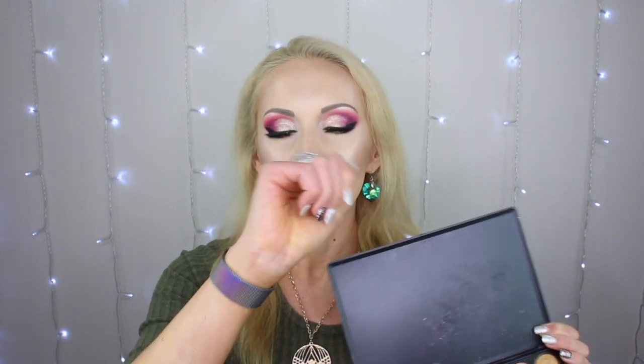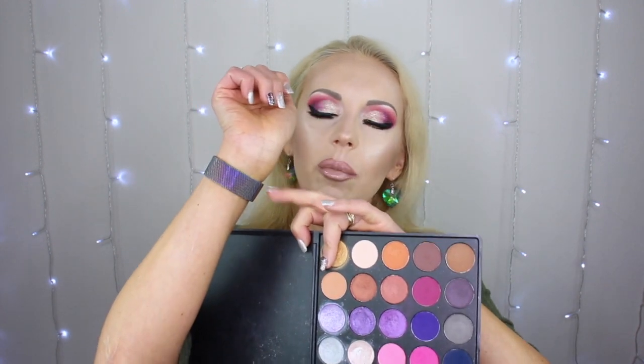I'm getting stuck on my watch. You know that Apple Watch, if you get this kind of bracelet, this is a magnetic band, so everything metal gets stuck to it. Watch, my necklace just gets stuck to it. Just random information.